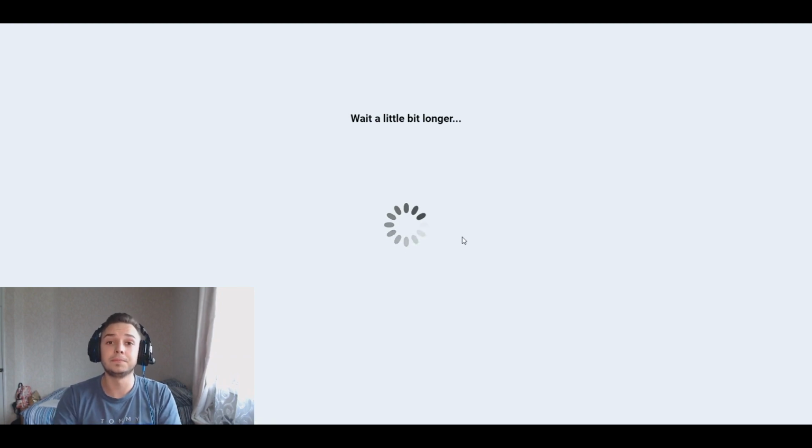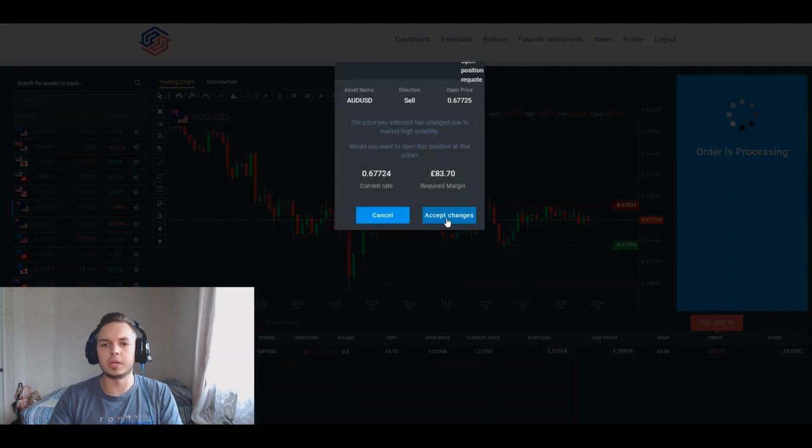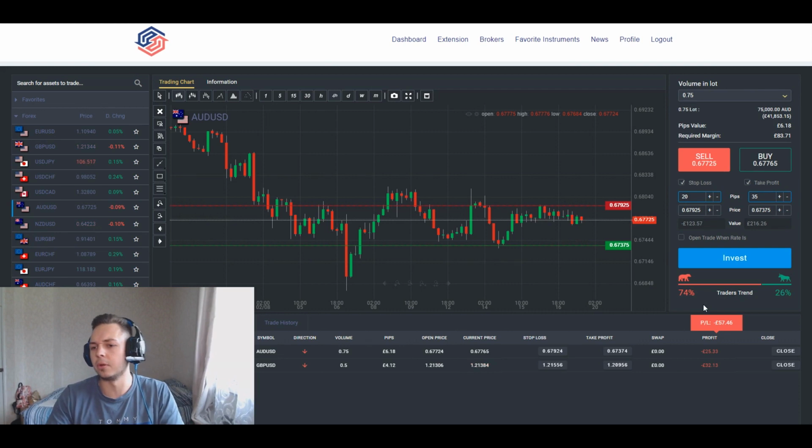Wait a little longer. So my stop loss and take profit has already been set up. All we need to do is just click invest. So let's do that. We're not going to change anything except changes required margin. It's just if something moves, that's why it happens. I don't know, this is on the GlobalX broker, but sometimes it happens on other brokers as well.